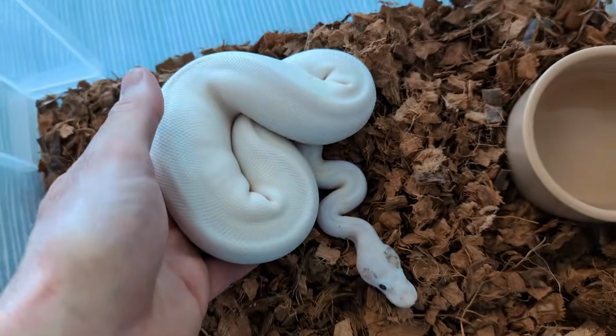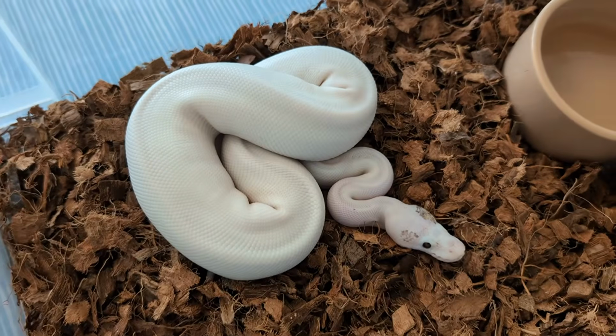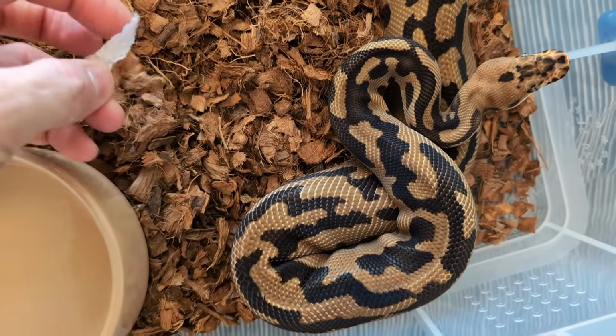There we go, guys. She is a special pied. Possible yellow belly. 100% het clown. Okay, we're going to finish off on this guy. He probably won't stop moving. Oh, there's a little bit of kitchen towel in there.